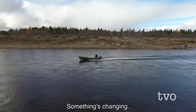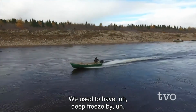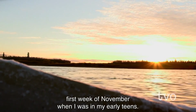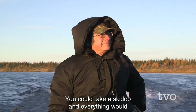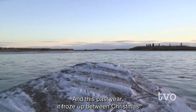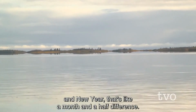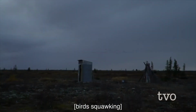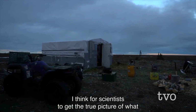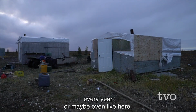Something's changing. The climate's getting warmer. We used to have deep freeze by first week of November. When I was in my early teens, you could take a skidoo and everything would be frozen over, even the river. And this past year, it froze up between Christmas and New Year's. That's like a month and a half difference. Something is happening. I think for scientists to get the true picture of what's happening up here, they have to be here every year or maybe even live here.